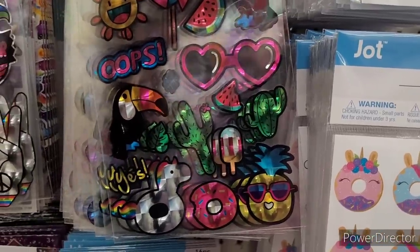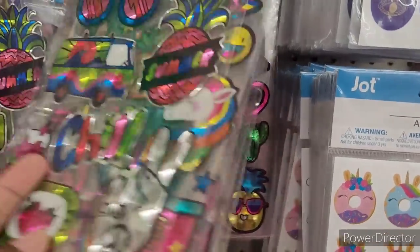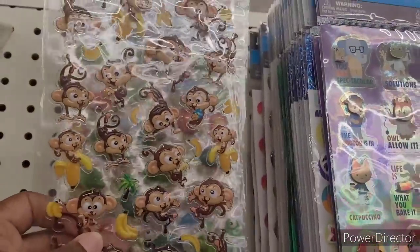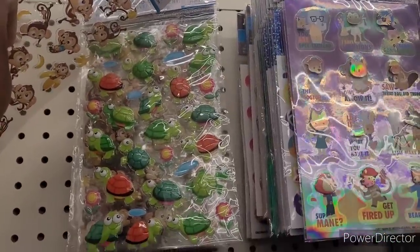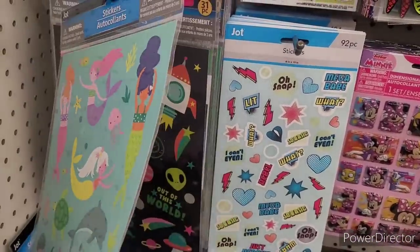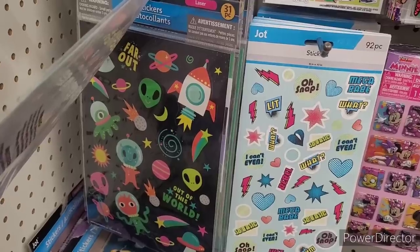There's a toucan and cacti, watermelon, pineapple. Look at these up here. You get 30 little monkeys. There's some turtles back there. And they have these mermaid stickers. You get 29. They have some, looks like has to do with outer space.